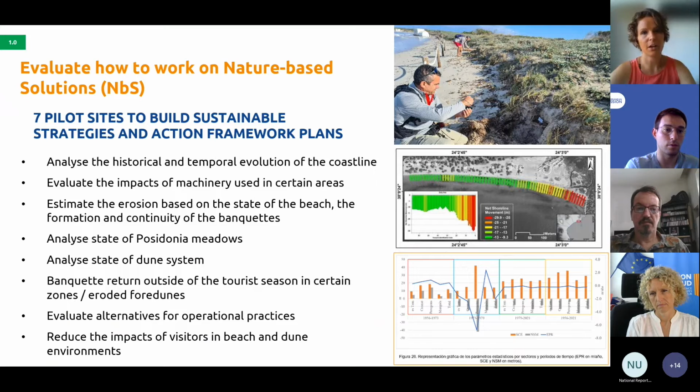So as I mentioned earlier, our pilot actions were carried out in 7 pilot sites across the Mediterranean together with our project partners. And the activities in the pilot sites aim to study the past and current dynamics of the coastline and of the Posidonia beach dune system from the sea to the land. And the pilot actions included, for example, analyzing the historical evolution of the coastline and analyzing and evaluating the past and current impacts of machinery used, because in many cases it's heavy machinery that is used that has significant impacts on the beach dune system.